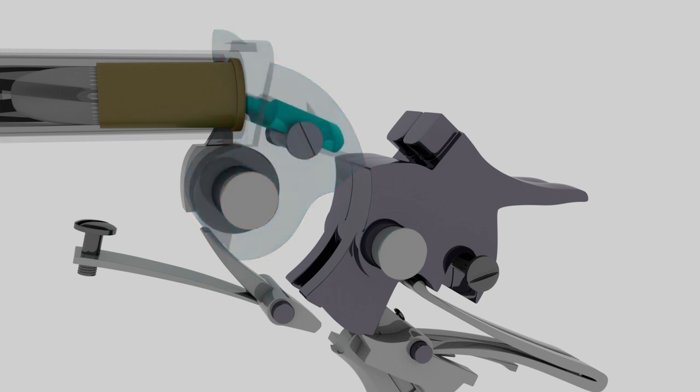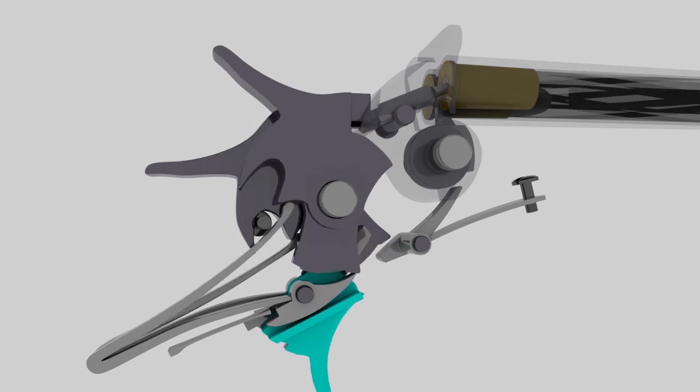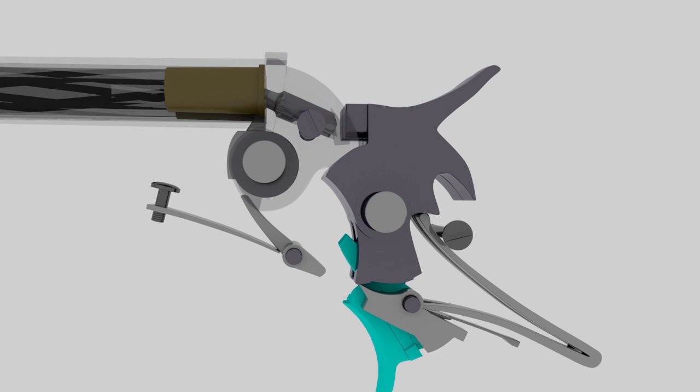Inside the block are two floating firing pins. These must be struck with some force by either of the hammers to discharge the pistol. We can do that now by pulling the trigger, which tips the sear and releases the right side hammer to fall, discharging the right barrel. Pulling the trigger again causes the left hammer to fall, discharging the left barrel.